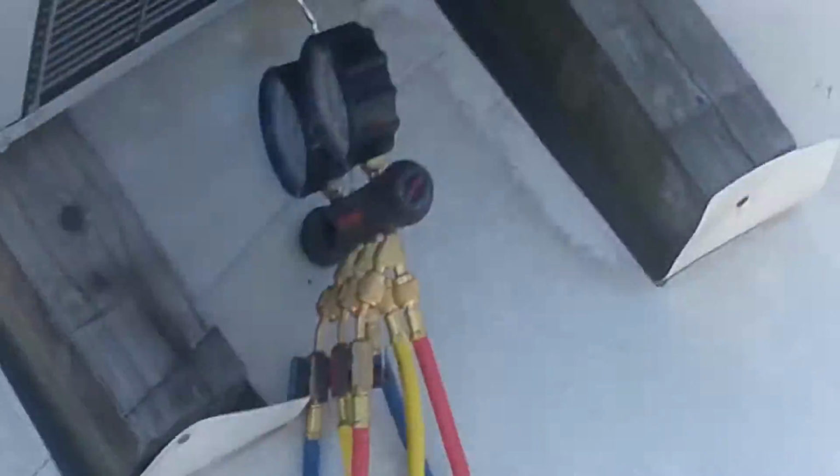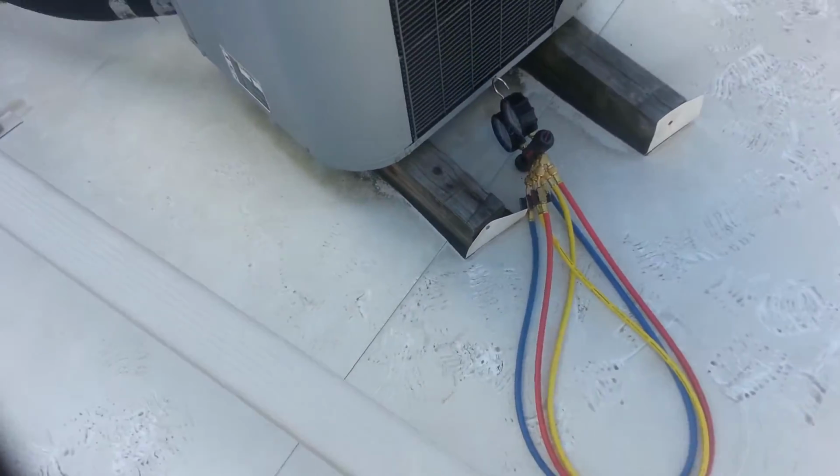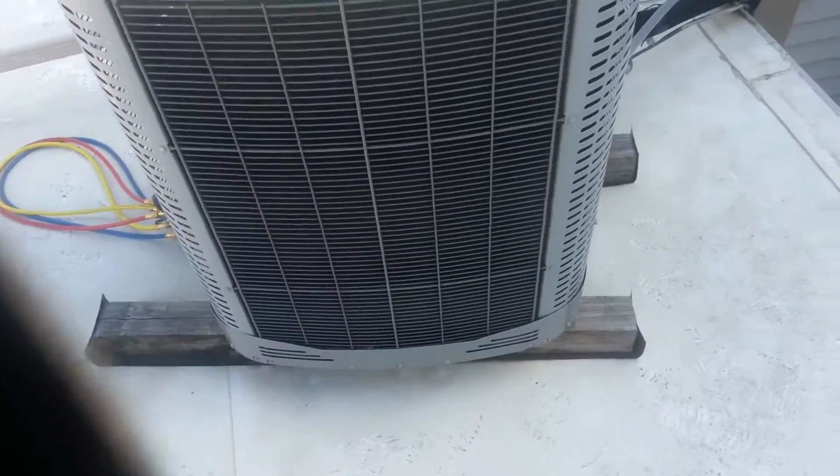We're here on the roof with this unit here. I got some issues. It's not coming on, for one thing. It's not coming on.